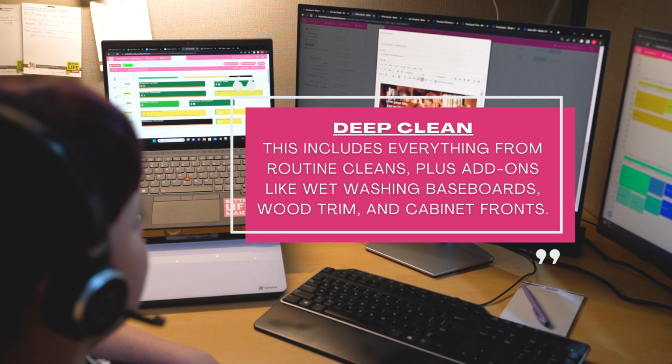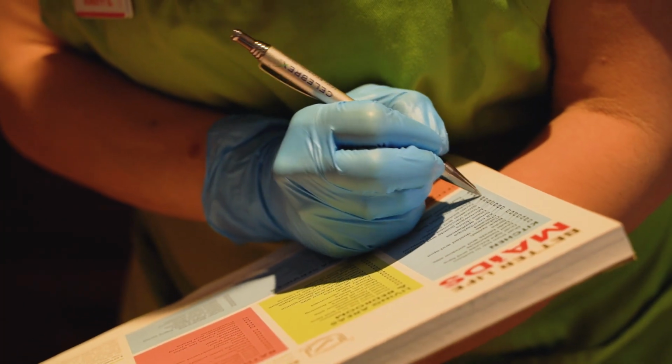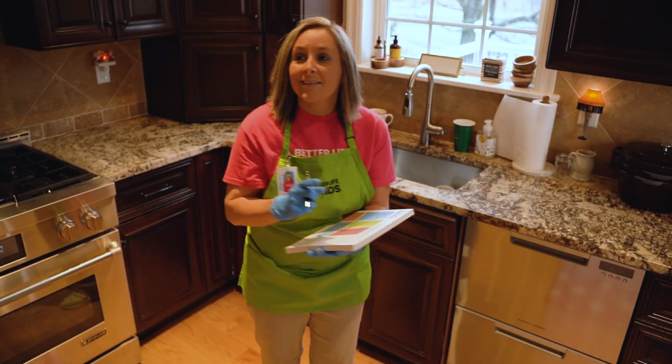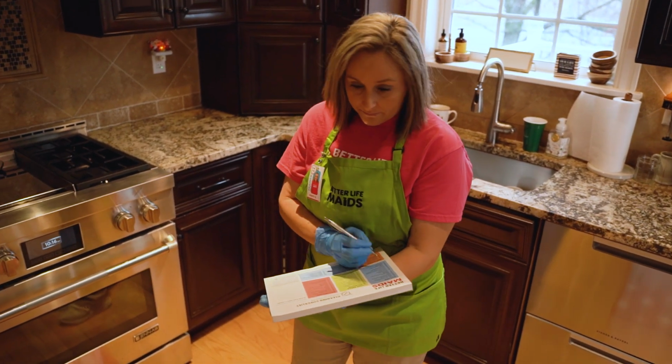Deep cleans include everything included in the routine cleaning, plus wet washing baseboards, wood trim, and cabinet fronts. With deep cleans, we spend double the time in your home, ensuring that every corner is grease-free and shiny, all in one visit. Routine cleans tackle those areas over multiple visits, so it is more of a gradual process.